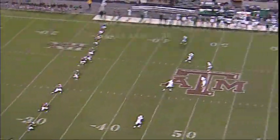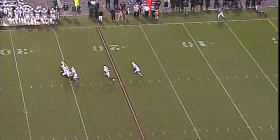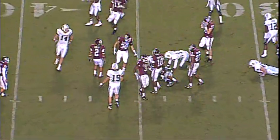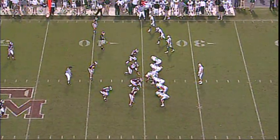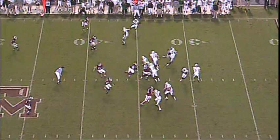All right, they've got Williams and Gordon back deep. And Williams will come up at the 15, maybe the 16, to the 20, to the 25, and he's upended across the 30. A late flag again. Oh, we get Aggies lead 38-3. Baylor scored with about 5 minutes to go in the first quarter.